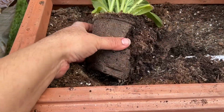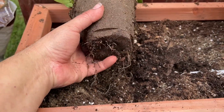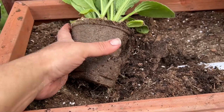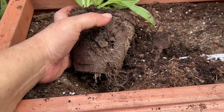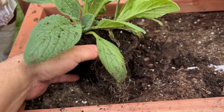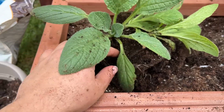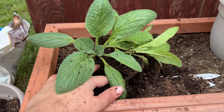And I want to show you this. This is those compost pots that I was using. See, the roots are growing out the bottom just like they're supposed to. It is falling apart in my hand. So, I mean, they do what they're supposed to do. And hopefully they will keep doing what they're supposed to do once I get them in this soil.